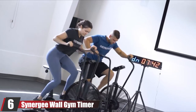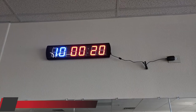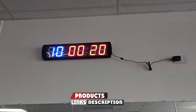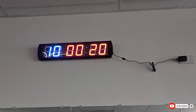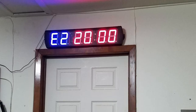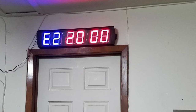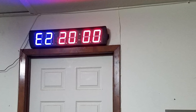The number 6 position is dominated by Synergee Wall Gym Timer. Synergee is one of my preferred fitness equipment brands. They make great and durable stuff for the home and garage gym enthusiast, including plyometric boxes, barbell collars, and cast iron weight plates. The Synergee Premium Wall Gym Timer is big, nearly 29 inches long, with a high-contrast LED display that you will be able to see from the moon.